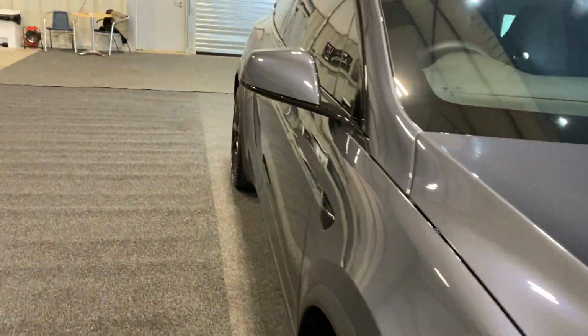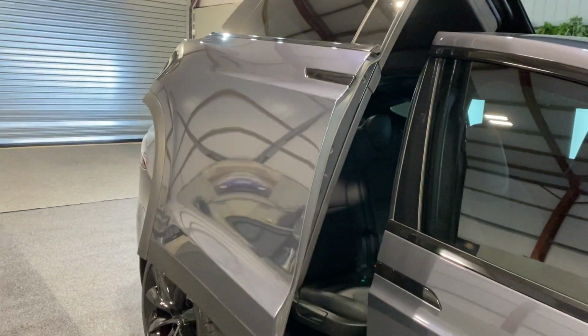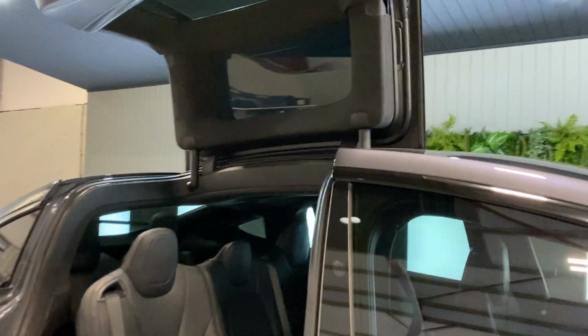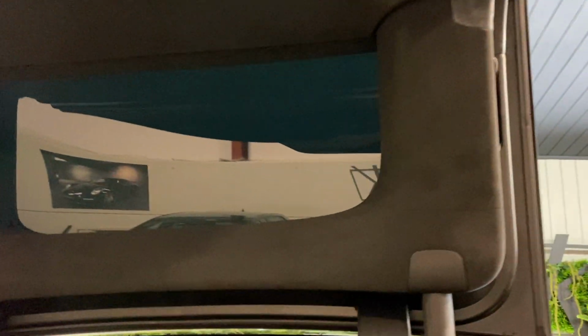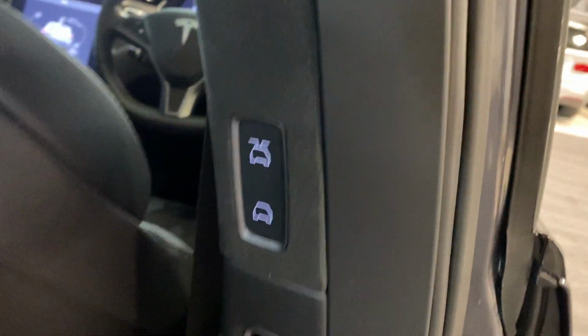Now, going round to the passenger compartment. Never get tired of those doors, the way they open, the Falcon doors, fantastic. So we've got the Alcantara headliner, which is superb. Obviously glass in the roof. You've got the speaker there with the light, carbon wrapped interior trim. You've got the button there for the rear passengers to close or open the doors.